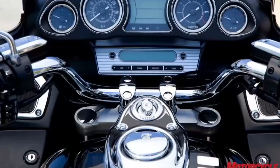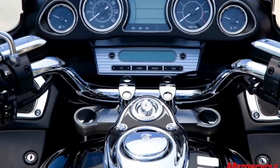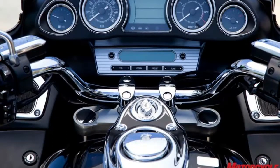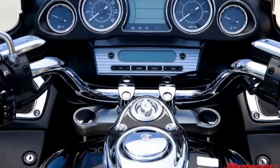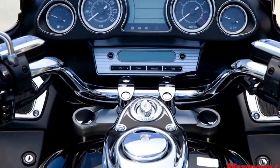Below the main gauges is the audio panel for AM, FM and weather bands, plus the ability to handle optional XM radio, CB and iPod inputs. Switches on the left handlebar control the system. An iPod jack and the left side lockable glove box is optional. Sound quality through the two speakers is decent if not excellent.